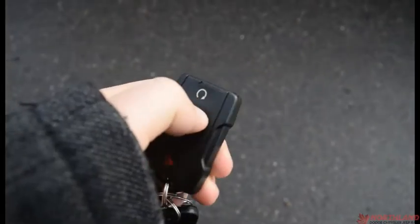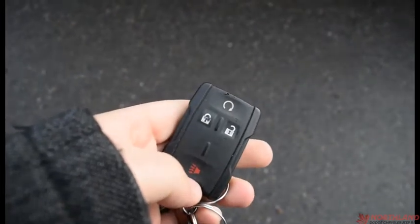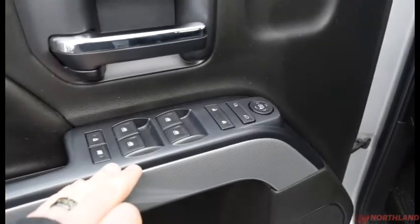Okay, we have our keys here, 2 press to unlock, 1 press to lock. You also have your remote start, and you do have your panic button there. Let's unlock and let's take a look on the inside. So on the door here, you do have electric mirrors, windows, and locks all here. Handle here, some storage, and some more down here. Looks great in here. The seats are very comfortable.